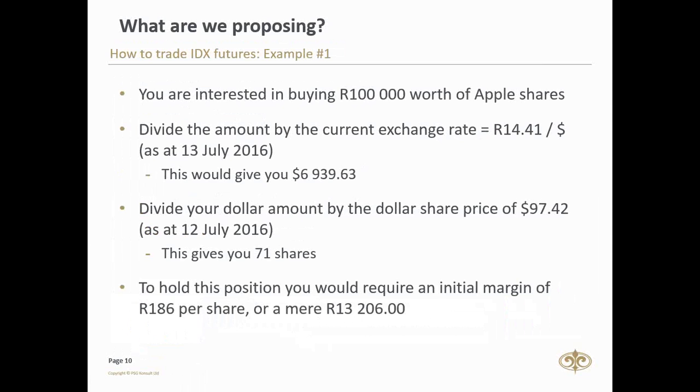The other big difference between a local single stock future and an IDX contract, remember, a normal single stock future on the JSE platform, equity single stock, is one contract equal to 100 shares. With IDX, one contract is equal to one share. Okay, so it's one for one. That's very important to understand.